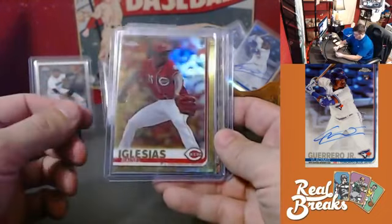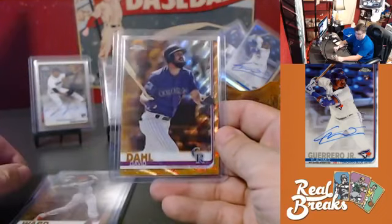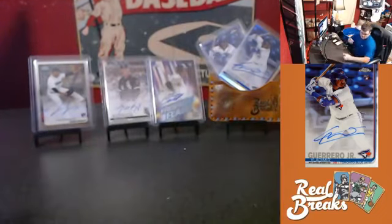And our lower number stuff. Iglesias out of 50. Taylor Ward, gold wave out of 50. And a David Dahl, orange wave out of a quarter.